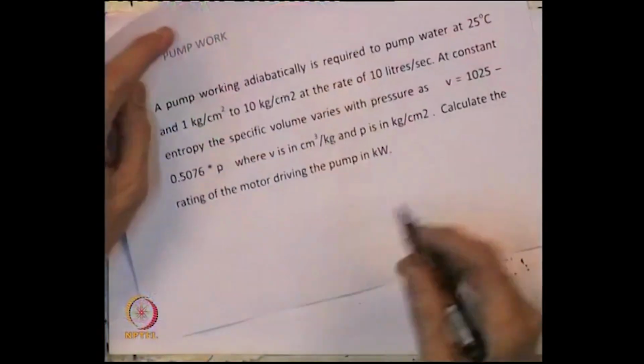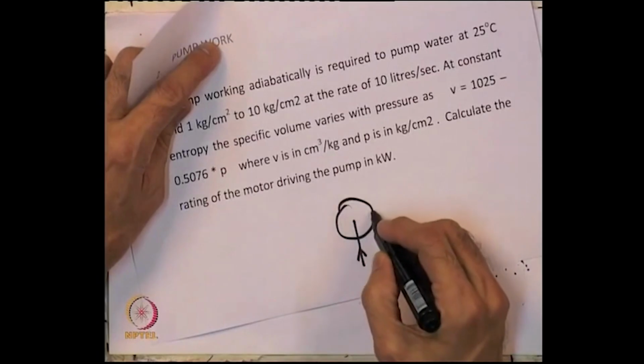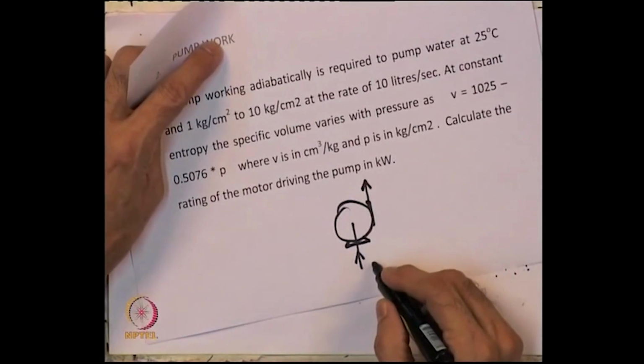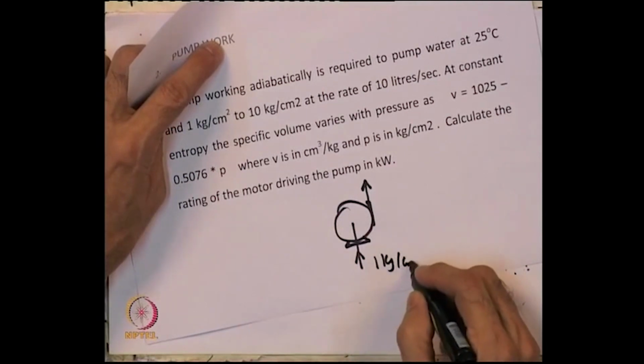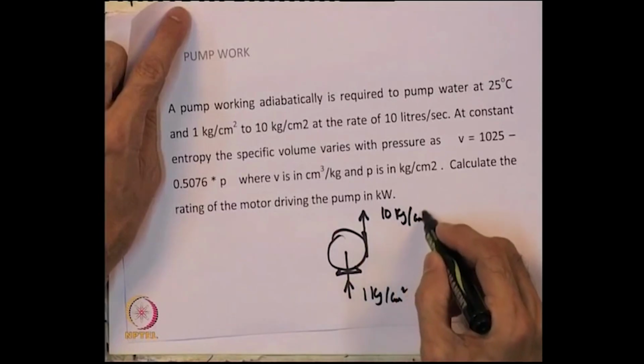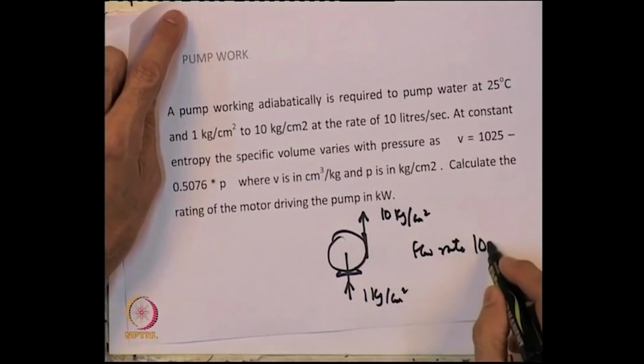Then let me now get to a second problem. We can discuss both closed and open systems in class, and you can calculate the work done in different situations. And here we are going to look at a pump that works adiabatically. This is a pump. Okay, at the inlet, this is 1 kg per centimeter squared, and the outlet is given as 10 kg per centimeter squared, and the flow rate is given as 10 liters per second.